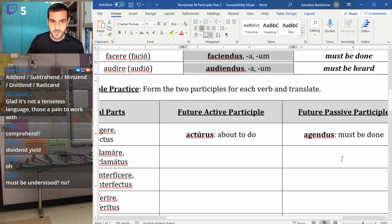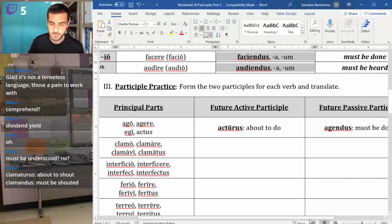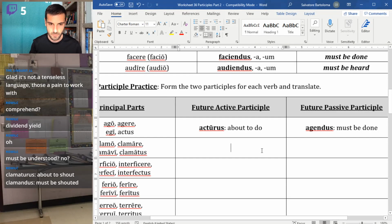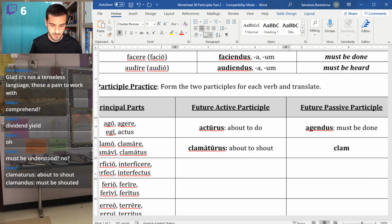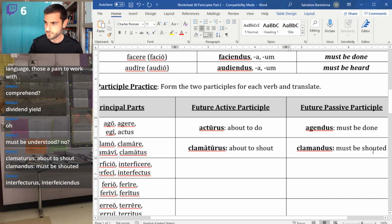All right, enough of the preamble. Let's actually get in here, get our hands dirty. So we're just making these participles real quick. Look at this. Excellent. So for clamo, fourth principal part, we have clamaturus, which means about to shout. Excellent. So that's from the fourth principal part. And then clamandus is something that must be shouted. Fantastic.